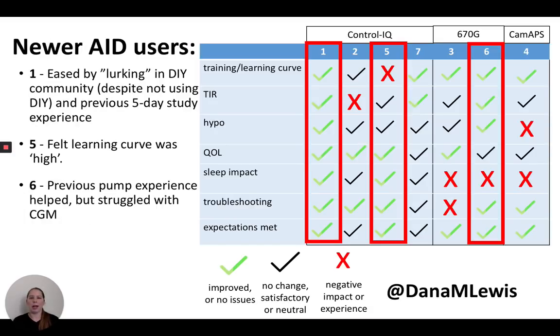Now, overall, I tried to pull out some of the insights from some of the newer users to the systems. The first person I talked to, the family who's using Control-IQ, had been lurking in the DIY community, so they had previous insight about settings and how these systems worked from the community. They also previously participated in a 5-day study of the same technology that they switched onto, which they thought helped with their experience. The adult female with LADA, who's producing her own insulin, really struggled with the system and really figuring out how to make it work for her.